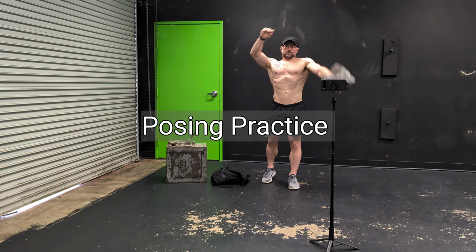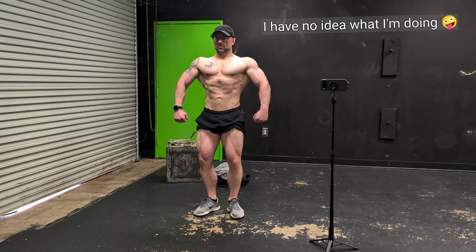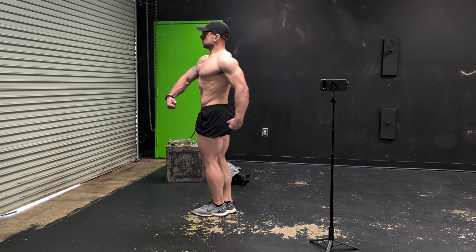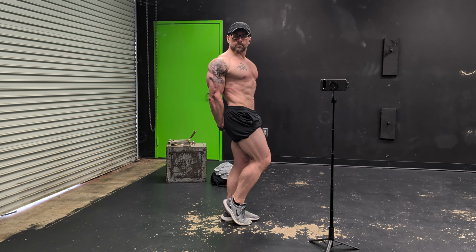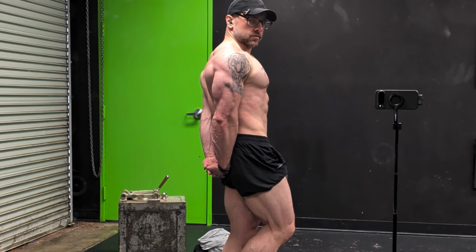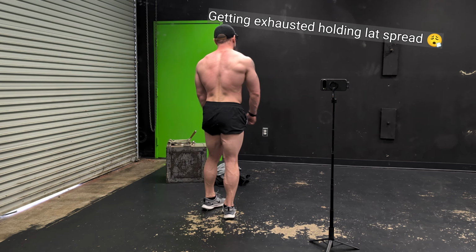Okay, a little bit of posing practice. Now, is it more chest? Or god damn, look at that. These are hard.